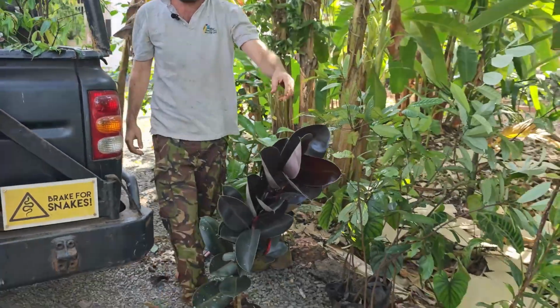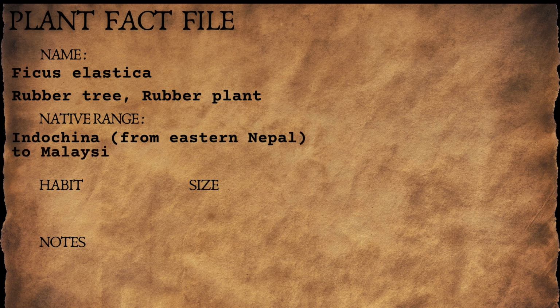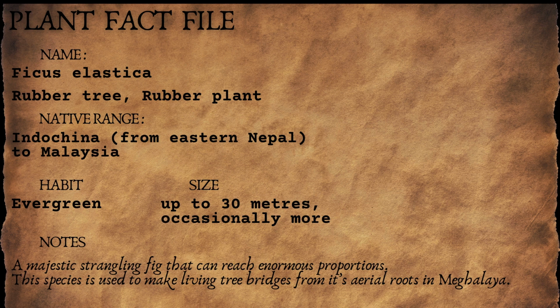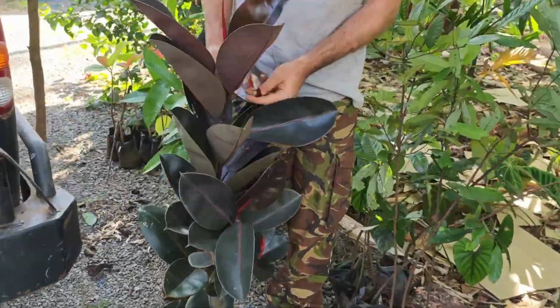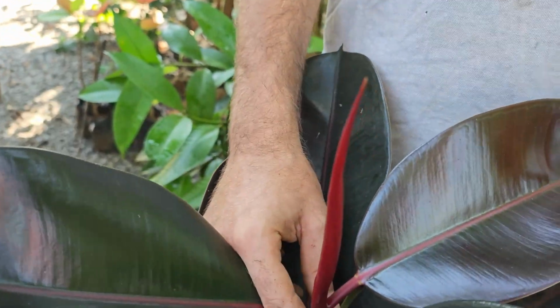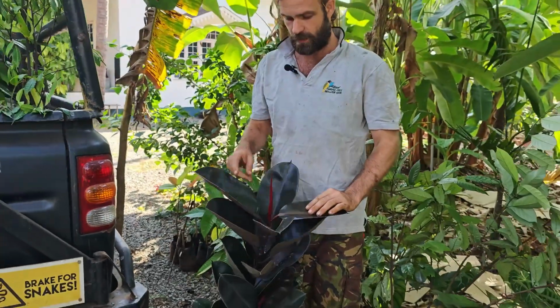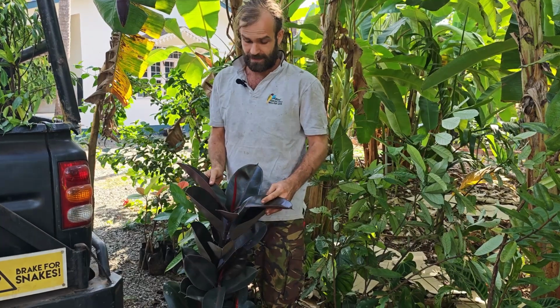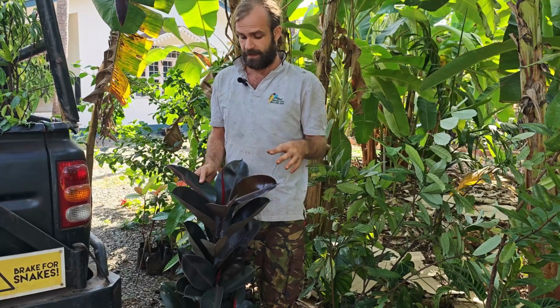This is a rubber tree. Now this again is one of these species that's given as native in India, but it's not native to this part of India. It starts being native in northeast India and then goes into Southeast Asia. Now many of you guys will recognize this plant. This is the rubber plant. It's extremely common as a house plant actually. And it also grows into a massive strangling fig banyan tree if it's given the space.